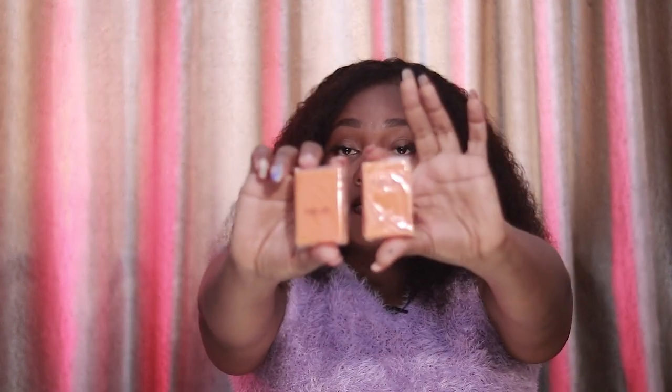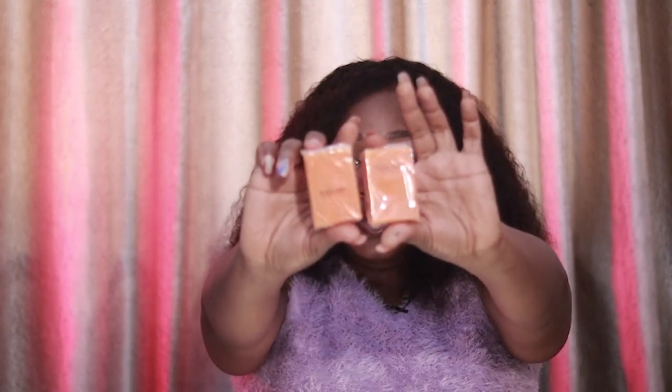I got this soap for 3,900. It's like a twin soap. Let me show you, I'm going to unbox it so you guys can see. I ordered this last month, which was December. I reviewed this soap and actually got the bigger size. This is a smaller one. It comes in this package, this pack.